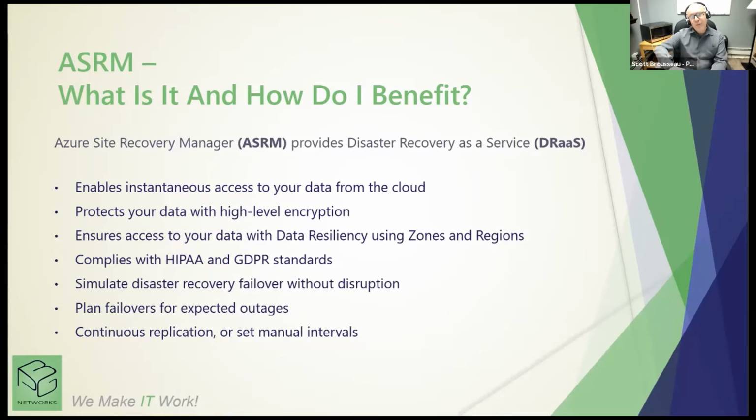If you want to do a full failover, you can select that option, and then you can fully fail over your servers to Azure. And what that does is that shuts off your servers on-prem. The next thing that we want to talk about is the planned failover capability. I think this is something that's really big for schools.